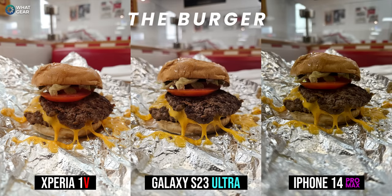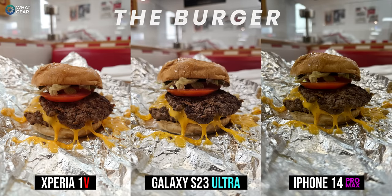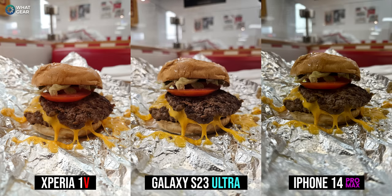At some point, you might want to take some photos of your food. And what could be a better test for the cameras than a Five Guys burger? Now, interestingly, the iPhone seems to have underexposed the photo and it has a kind of greenish tint. Maybe this is due to the bright reflections coming off the tinfoil, which is kind of throwing off the AI. That's the only explanation I could think of. The details are good on the bun, but a little bit soft in the foreground.